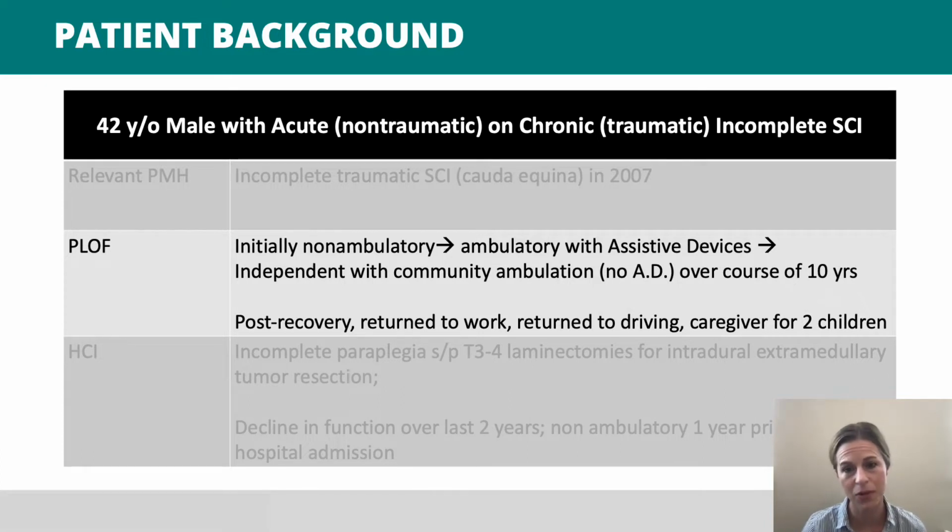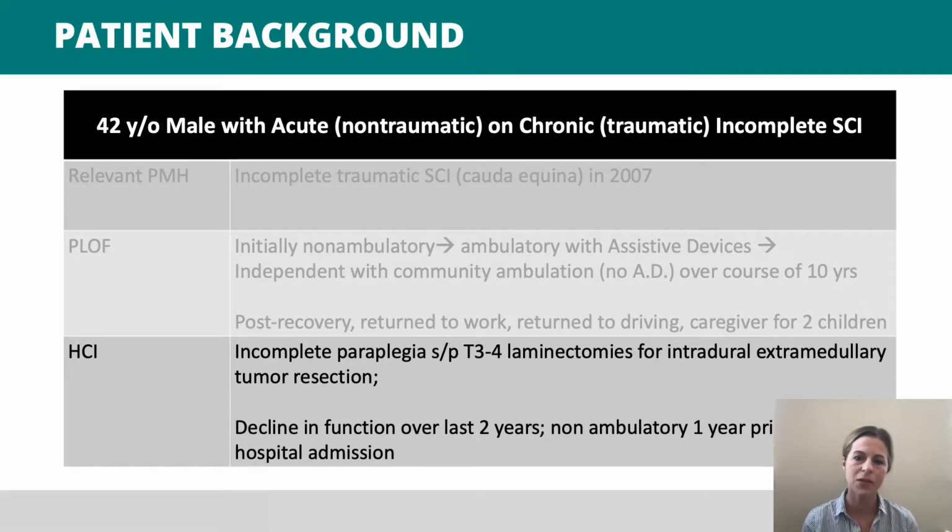Following this person's initial traumatic spinal cord injury, he went from being non-ambulatory and a primary wheelchair user to ambulating with KAFOs and various assistive devices, to becoming independent at the community ambulation level with no bracing or devices. All of this occurred over the course of 10 years following his initial injury. His history of current illness includes a decline in function over the course of the last 2 years, which resulted in him again becoming non-ambulatory 1 year prior to this current hospitalization.